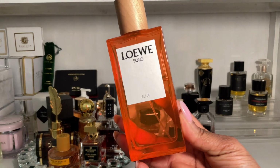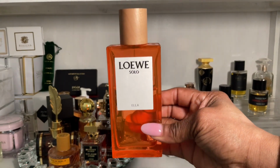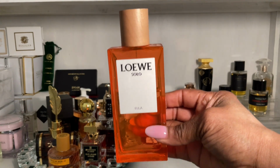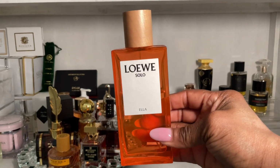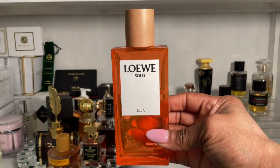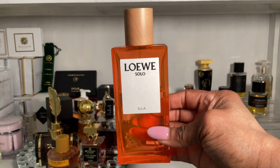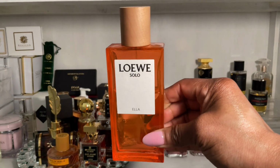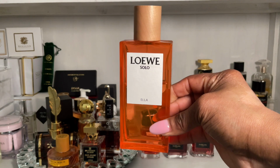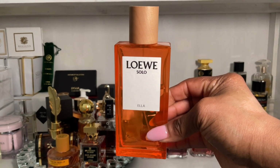Next up is a fragrance I never anticipated I was going to let go of. This is LSolo Ella, and this is a fragrance that is fruity, it's clean, it's fresh, and it's bright, and it does not have any type of cloying vibes to it. It's just a very elegant, understated fragrance. So it's kind of like the brand in itself. It has a lot of je ne sais quoi, like bold designs, but then it's very classy with it. It's very she, darling.